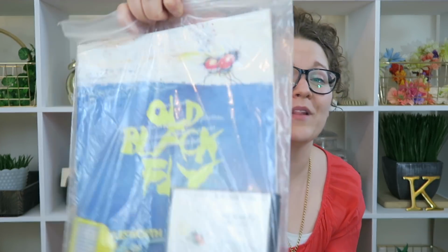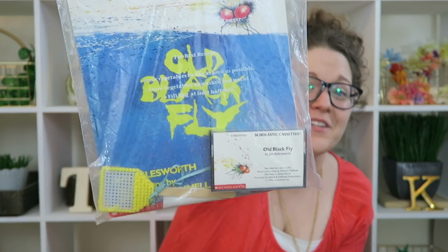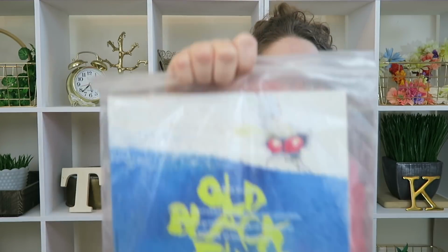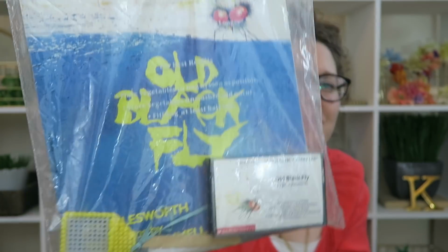And then the last one, my favorite. I love this book. It's called Old Black Fly. We had this book when I was a kid, and my mom and my dad would read it to us, and it just brought back so many memories. I love that the fly has all this paint behind him, and he just gets filthy throughout the course of the book, and I loved that when I was a kid.